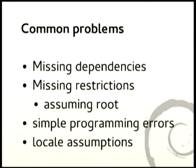And then in the GSoC project, we found some common problems that you might want to avoid. First one is missing dependencies, so that's why you want to always run your tests on a clean environment, using a chroot at least. Also missing restrictions. Sometimes, I guess people still build packages as root, and then when they run the test, they just assume the test is running as root, and that's not the case in most situations, especially in automation scenarios. So assuming root is a common mistake.